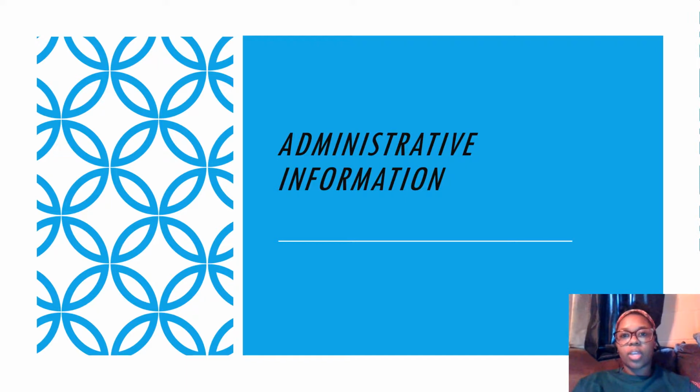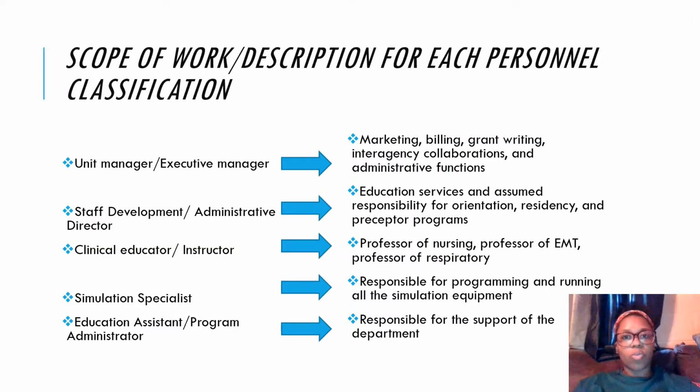Next will be the administrative information, which I think is important for you to better understand the actual simulation center. This is the scope of work of each personnel's classification. Using the arrows, you can see that across from each one, such as the simulation specialist, it shows what they are responsible for in the Sunshine Manor Simulation Center. The simulation specialist is responsible for programming and running all the simulation equipment in the center, and it goes on with the unit manager, the staff development, the clinical educator, and the education assistant. And you can read to the right what they will be responsible for.